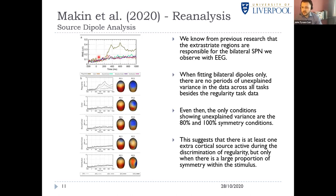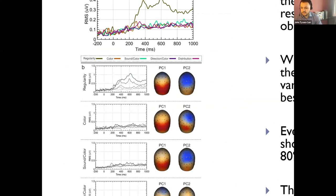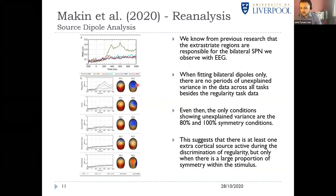But what you can see from this line is the regularity task residual variance. There seems to be an extra cortical activation that is not allowing the data to be explained by just those activations in the visual cortex. There seems to be at least one extra cortical activation, one extra component active during regularity discrimination. And if we look at the individual conditions, it actually seems to be specific to the 80% and the 100% regularity conditions, similar to what we saw on the scalp maps on the left, a few slides ago.